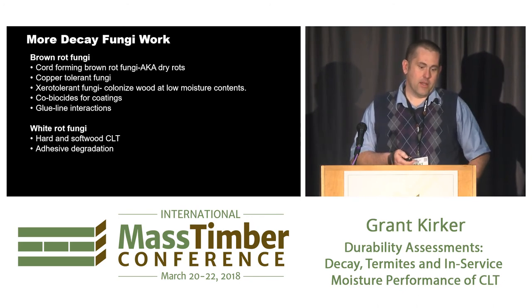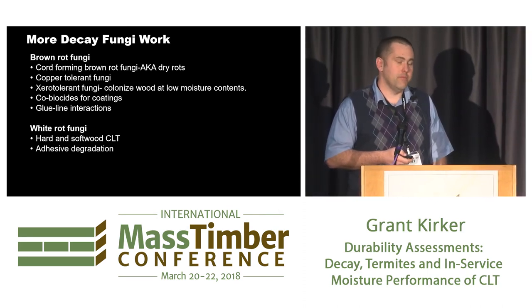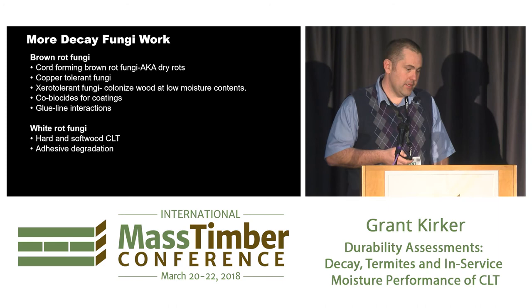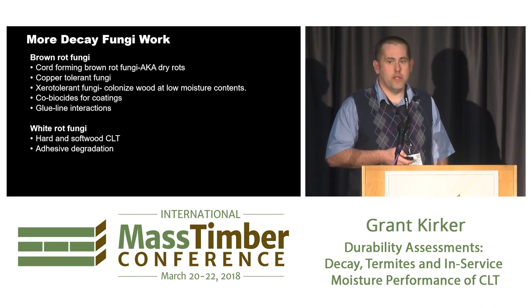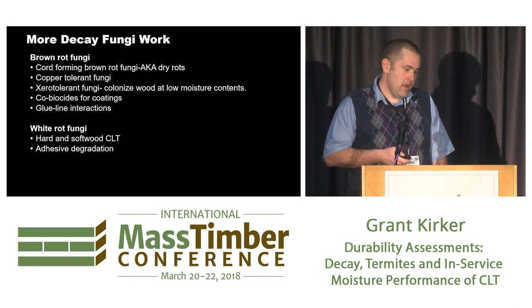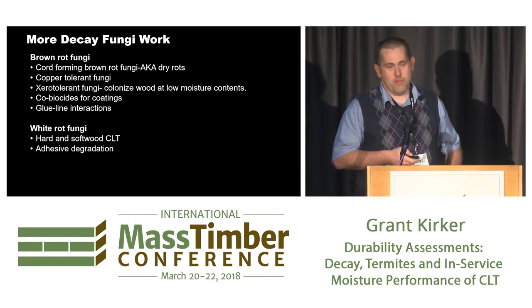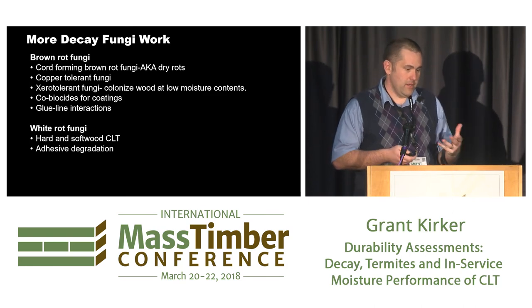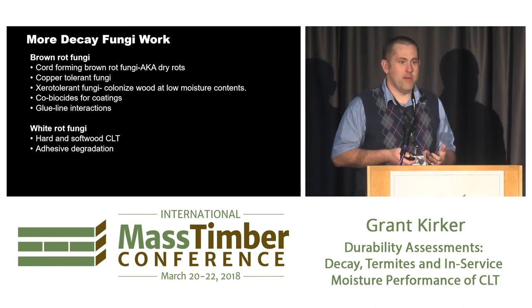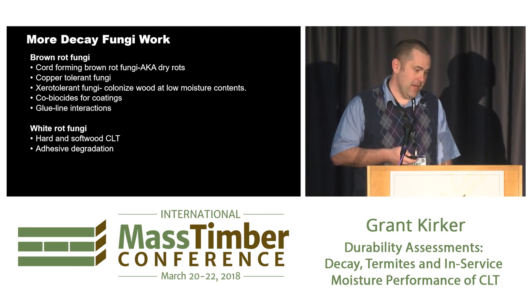We're doing a fair amount of work at the lab with copper-tolerant fungi, and a lot of those cord formers also exhibit a particular high copper tolerance. So, you know, more understanding of that would be great. Co-biocides for coatings, as I showed with the moisture content of those mold samples, is something we definitely need to be thinking about. And I'd like to get more involved in looking at glue-line interactions as far as how fungi behave and interact with glue lines, because we've kind of made them a new environment here that they may or may not be used to, but I think it's very well worthwhile to understand how they're going to behave.